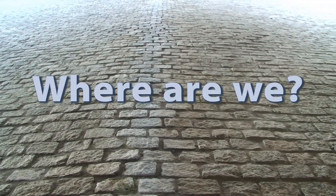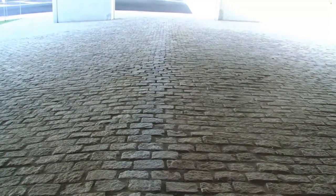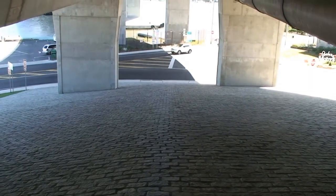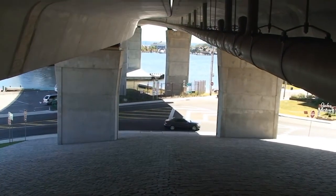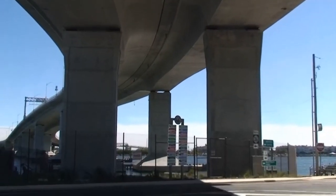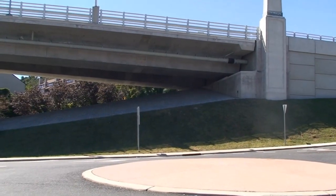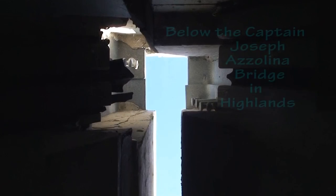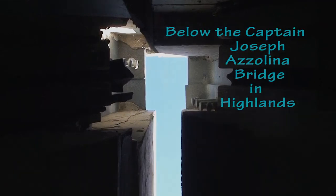Okay, where are we now? Come on. Ooh, it looks interesting, doesn't it? I see something out there. It looks like water. Any clue? Come on, now you know what it is, right? Yeah, here we go. Here's the answer for you. It's right below the Captain Joseph Azzolina Bridge in Highlands.